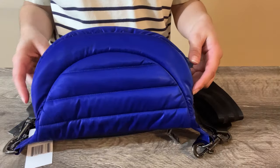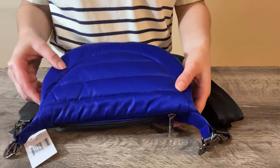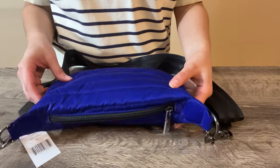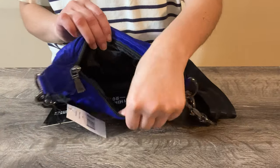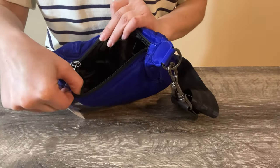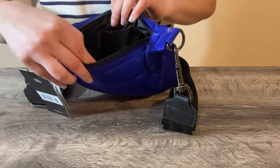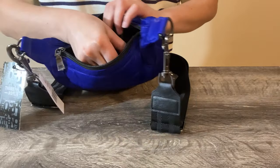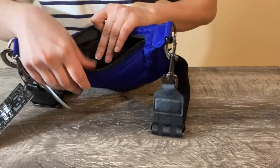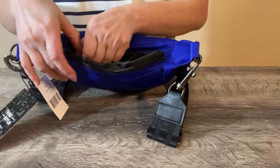This one is Think Royln Tiny Dancer Quilted Crossbody Bag in Deep Cobalt, one of my favorite colors. This bag is of the same quality as the first one. It has a zipper, now it's kind of short, so it won't be easy to see inside. The bag is small, but the interior is large enough for a big phone, small card wallet, keys, and a lipstick or mirror. It has three pockets on one side and one small zippered pocket on the other side.